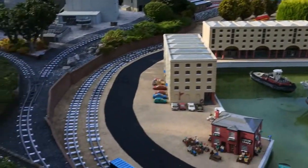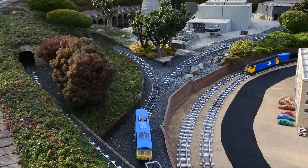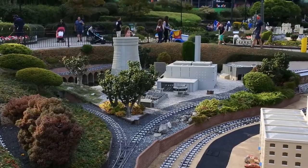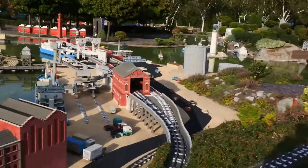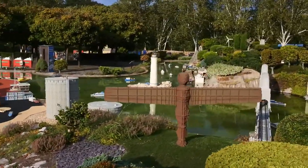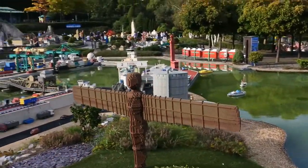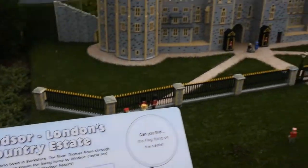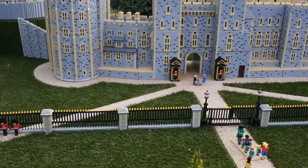The dredging machine. Train's taking coal to the power station. We've got the Angel of the North. Tyne Bridge. Windsor. So we've got Windsor Castle. We're in Windsor. Windsor Castle, family home to the British royal family.